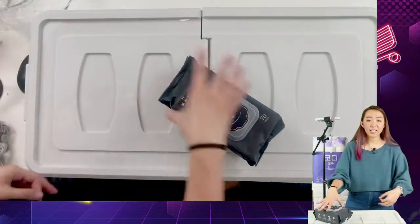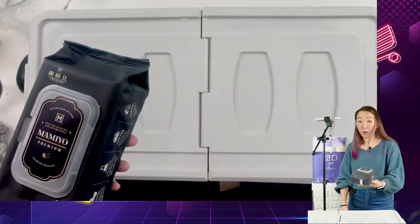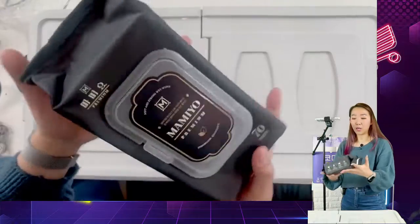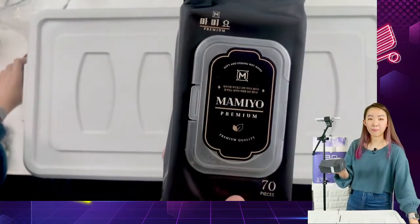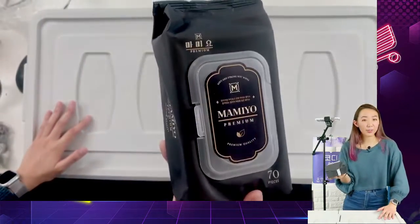Okay. This is 70 sheets, okay? This is a pack of 10. So when you buy it, it comes in a box, which is below a table. It's really big. It comes in a pack of 10. One pack has 70 sheets inside. So it's premium quality, okay? Premium baby wet wipes. Okay, this is a brand called Mamiyo.